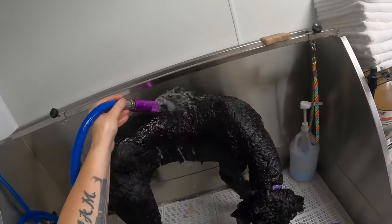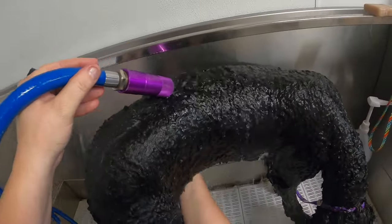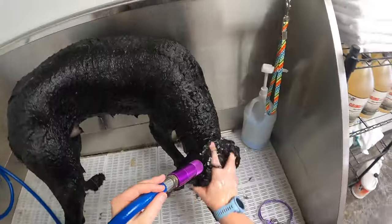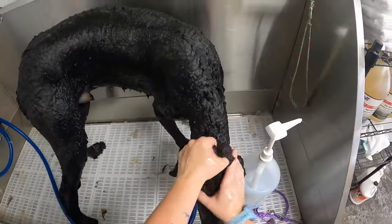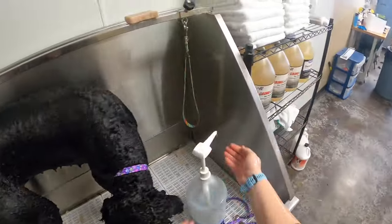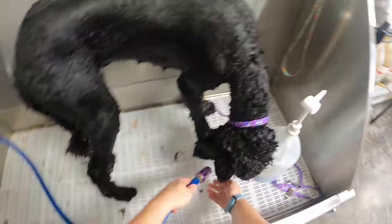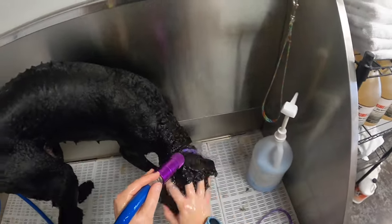Just gonna rinse him. Make sure to get all the soap off. It will cause skin irritation if you don't. Okay. And on his top knot and his pom-poms, or whatever you want to call them, I'm going to use some conditioner, full strength. It just makes it more manageable.